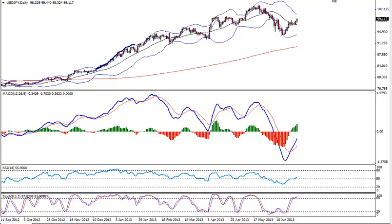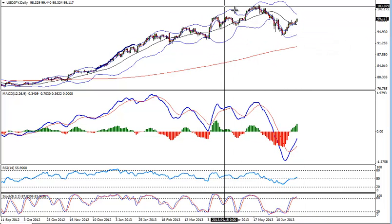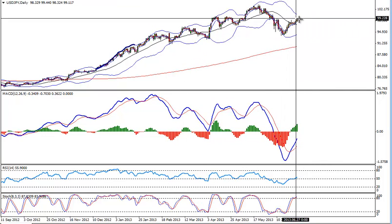So let's take a look at some pairs that we are following, trading for several weeks. I would like to start with the dollar yen, which from my point of view is one of the most interesting. Looks like the pair is able to create here an inverted head and shoulders. I'm talking about the daily chart. Okay, again, shoulder, head, big head here, and another shoulder could be created right now.